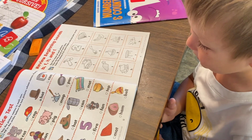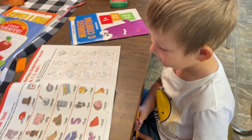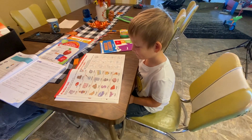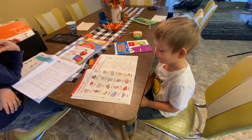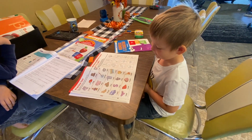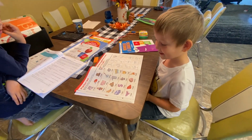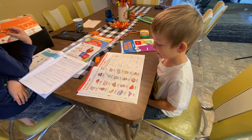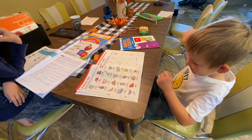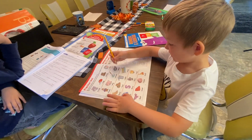Is it man and pig? No. Is it pig and mop? Is it pig and mop? Or is it man and pan? Man and pan. Okay, can you circle the little circle where it's man and pan?